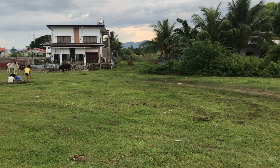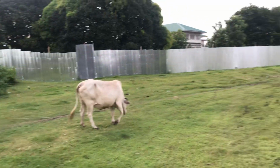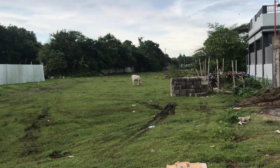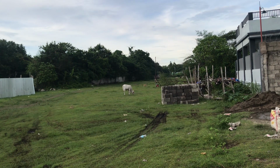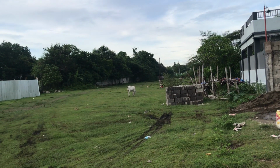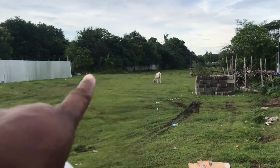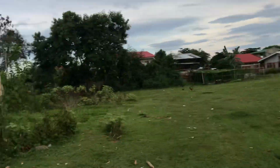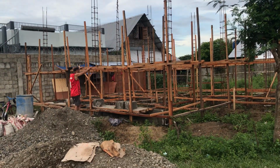I love looking at those mountains back there. Now this eventually is going to be a subdivision once the private owners of all this land, if they sell it to the government, things will pick up real quick. The roads, it's going to be a road that's going to come through here, go all the way through. So what we have is going to be considered a corner lot.